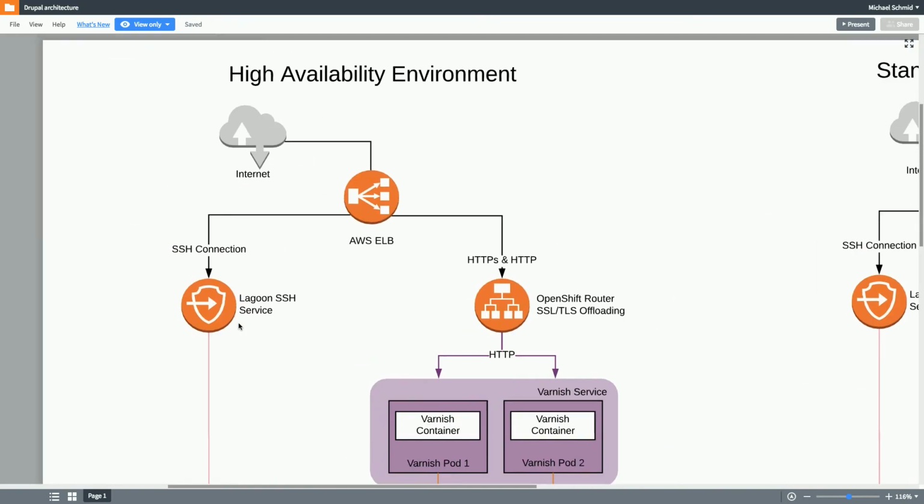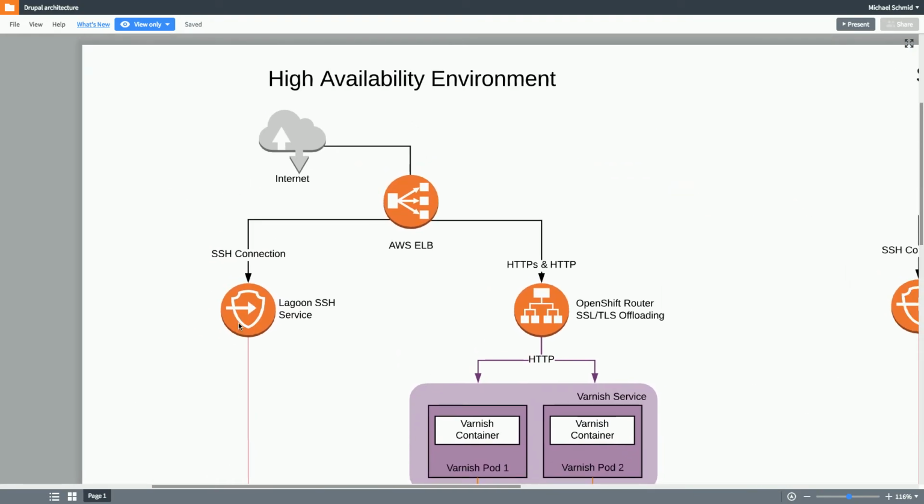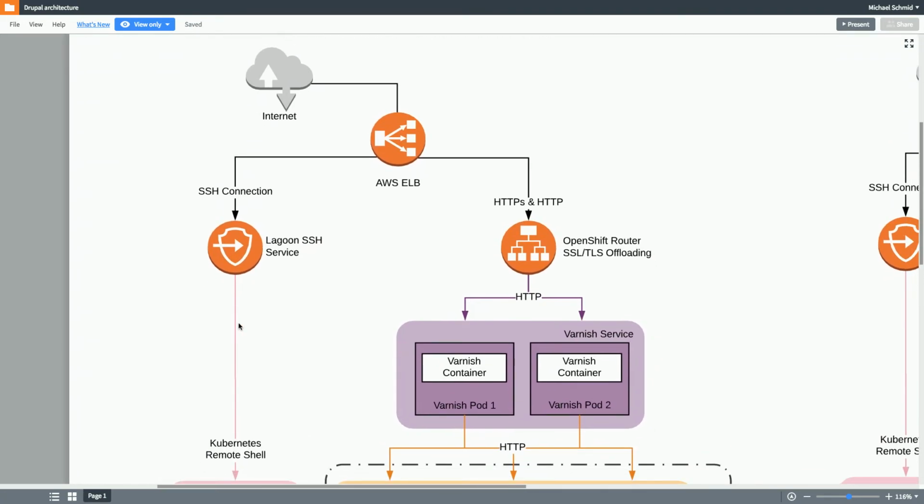Okay, let's go over to the high availability system. So within Lagoon, standard availability and high availability is only on container level. The infrastructure that we saw before is exactly the same. It's just either running multiple pods or not. And so what happens here is now we have, of everything, at least two.